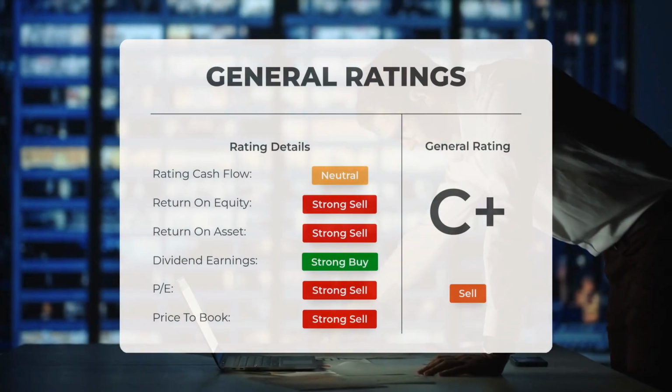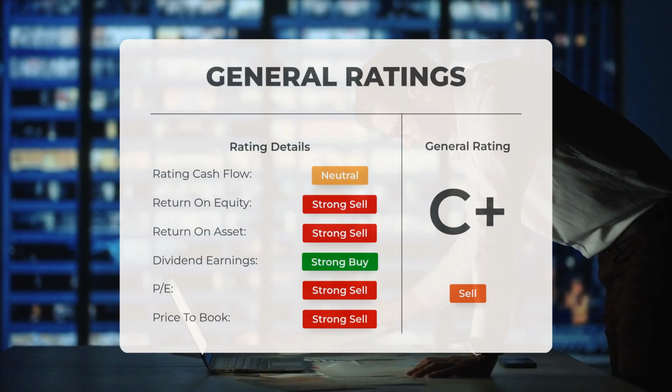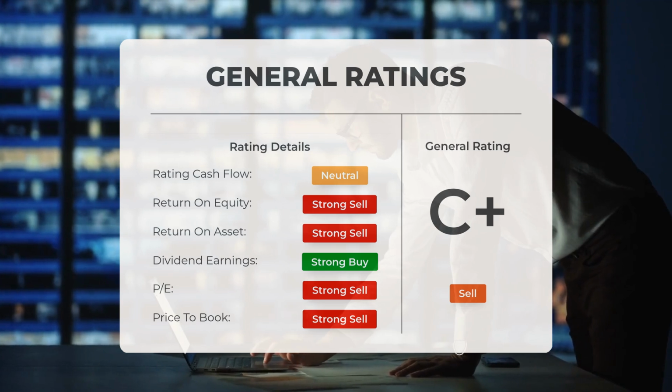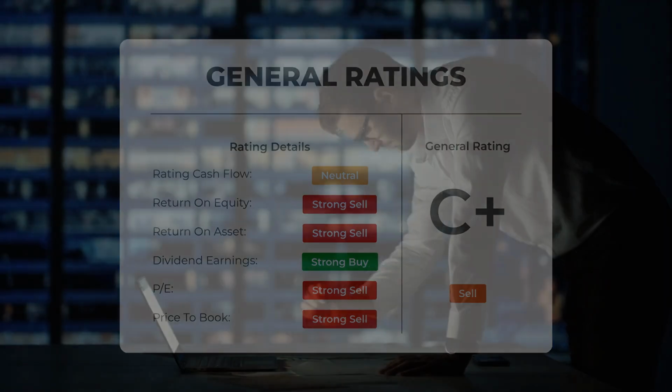Analysts have assigned Oklo stock a general sell rating. They assess the price-to-earnings ratio as strong sell and categorize the price-to-book ratio as strong sell as well. Regarding return on investment, the analysts also provide the stock with a strong sell rating.